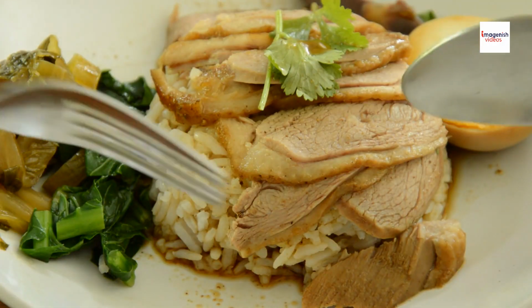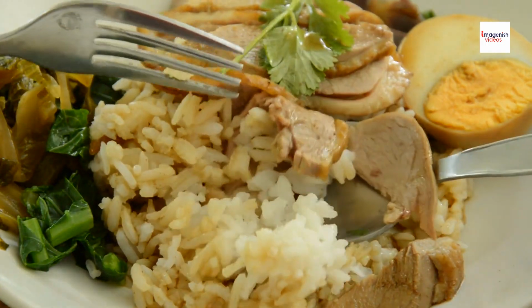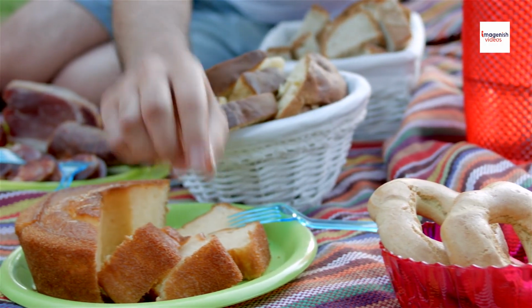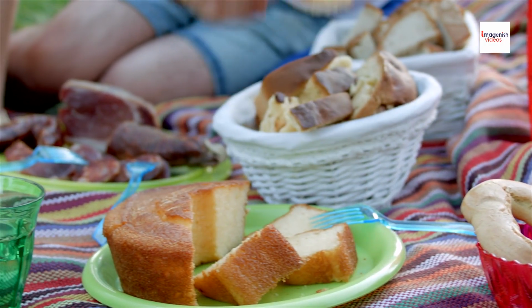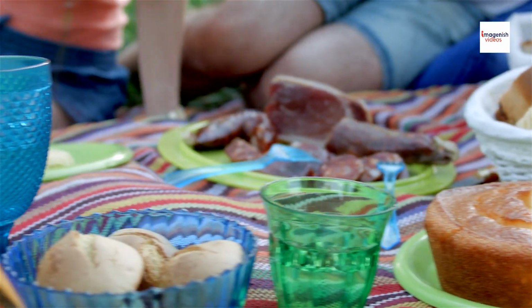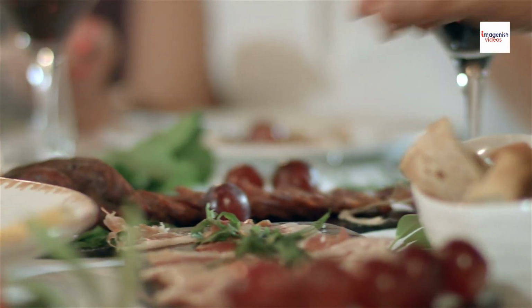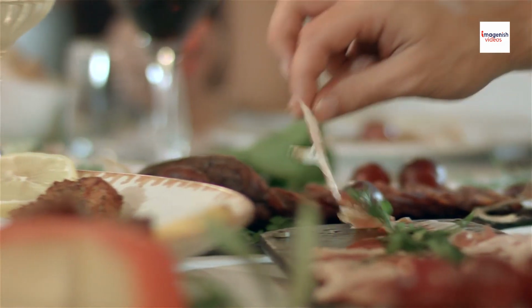Remember, the key to this dish is patience, letting the flavors meld together slowly. Arroz de Pato's evolution from a simple peasant dish to a festive favorite showcases the ingenuity and adaptability of Portuguese cuisine. It reflects the country's ability to create extraordinary flavors from humble ingredients.